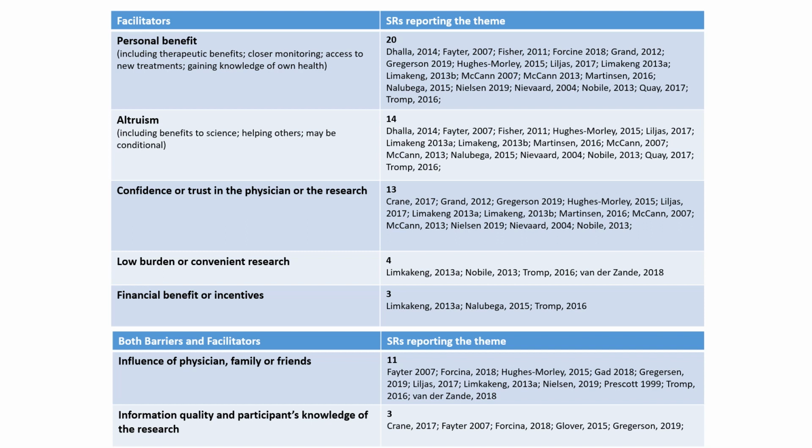They are pertinent across a number of contexts of research, a number of health settings, a number of types of research design and countries. So they are, I would see, as quite generic features that tend to facilitate research participation. And then there are 2 factors that appear much less often, so whether the research is low burden or convenient, and the potential for financial benefits or incentives for the participant.